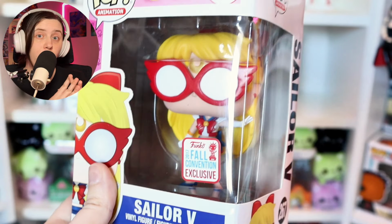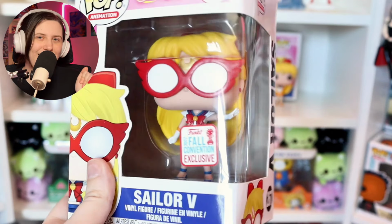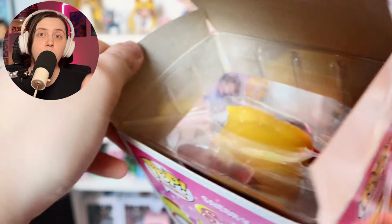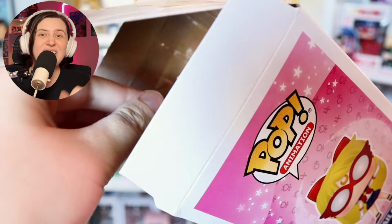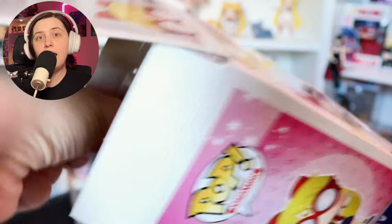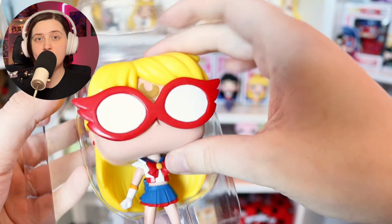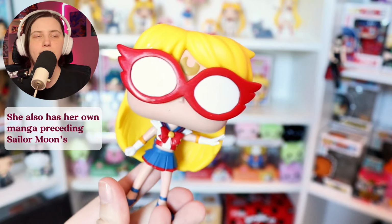If you don't know the lore behind Sailor V, let me explain. In Sailor Moon, she is a superhero. There are comics about her, there are video games about her, everybody loves her. But in Sailor Moon Crystal, they let you know that Sailor V is actually Sailor Venus in disguise, and she's pretending to be the Moon Princess to protect the actual Moon Princess, which, as you can guess, is Sailor Moon, Usagi, Serenity, whatever you want to call her.